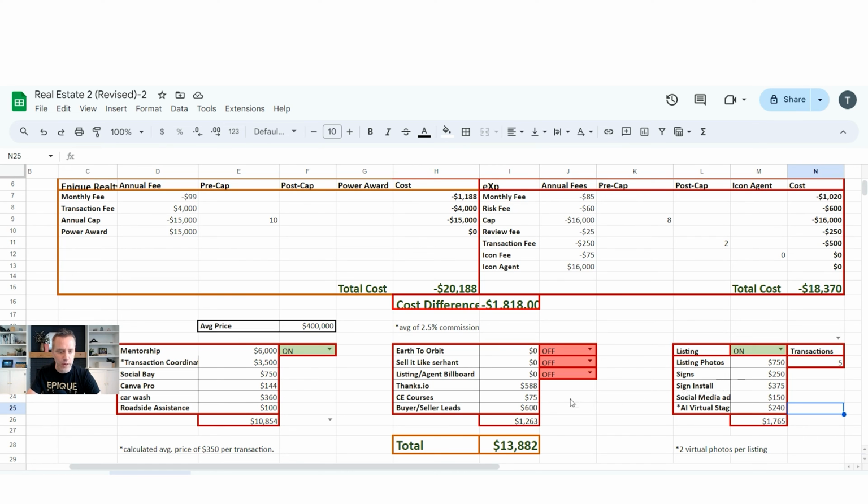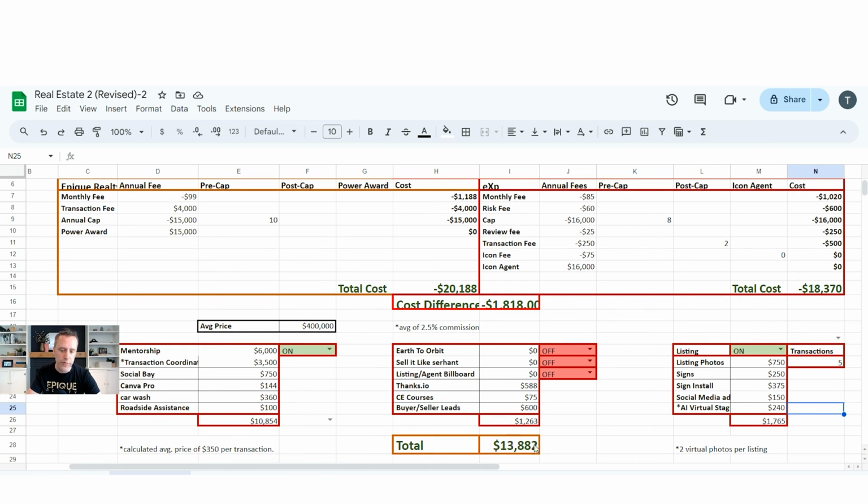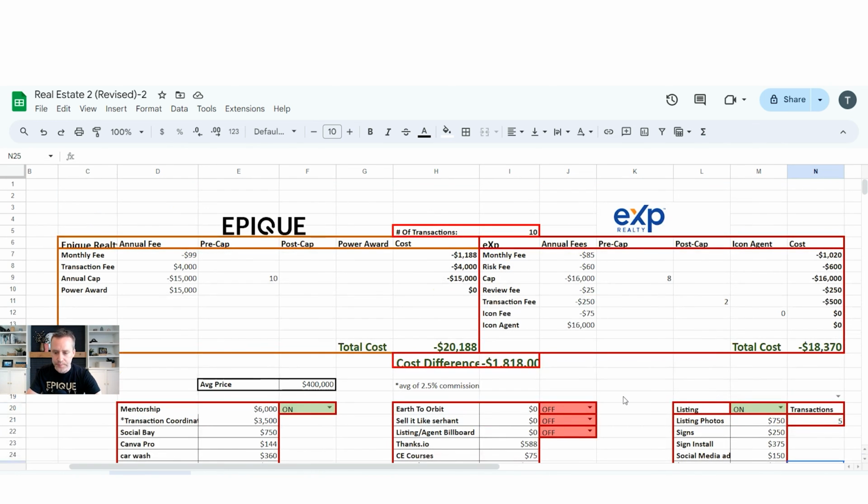So let's say that we want to include all of these numbers. All these down here, you're saving $13,882, and that's just for 10 transactions. So that's a cost difference. We're a little bit more on 10 transactions, but we're also saving $13,882. Tell me that's not a no-brainer. You just got to do the math when you're thinking about this stuff.